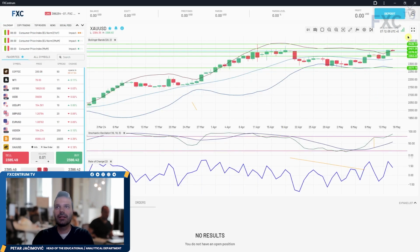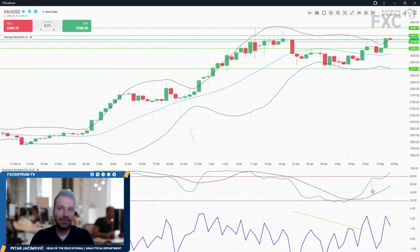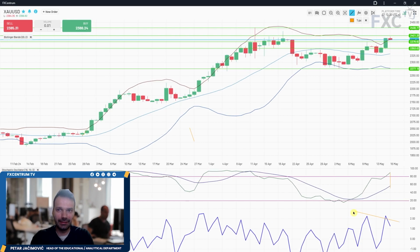Now we have the gold market. There was a breakout to the upper Bollinger Band, but the distance between the fast and slow line of the stochastic is pretty high. Another thing you can see here is that the rate of change flipped to the downside after two low-to-high days in a row. So this is an example that we might see downside momentum today, or a sell day today.